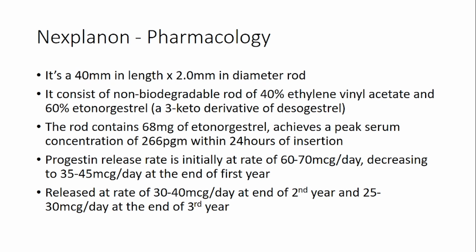Now we are going to focus our discussion on Nexplanon, which is the most common implant that is available presently. Nexplanon is a single implant. It is inserted in the upper arm of the non-dominant arm. It is 40 millimeters in length and 2 millimeters in diameter, and it consists of a non-biodegradable rod, which is 40% of the plastic ethylene vinyl acetate, and 60% of it contains etonogestrel, which is a 3-keto derivative of desogestrel.